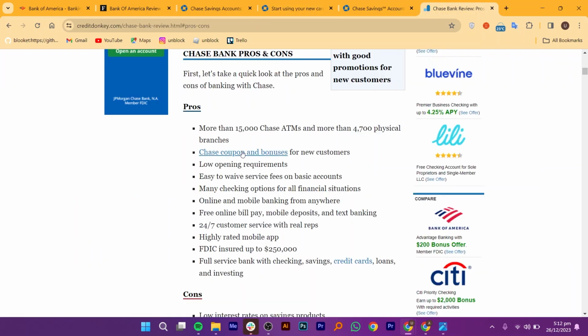So the pros are more than 15,000 Chase ATMs and more than 4,700 physical branches, Chase coupons and bonuses for new customers, low opening requirements, easy to waive service fees on basic accounts, many checking options for all financial situations, online and mobile banking from anywhere, free online bill pay, mobile deposits, and text banking. You'll get 24/7 customer service with real reps, a highly rated mobile app, FDIC insurance up to $250,000, and a full service bank with checking, savings, credit cards, loans, and investing.